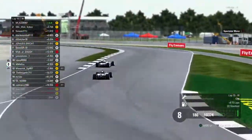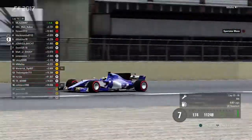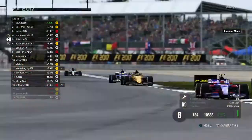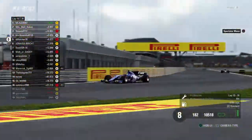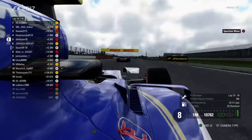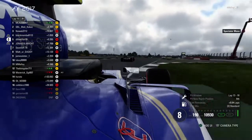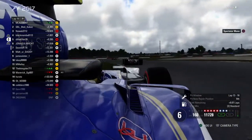We've got this battle going on heading into turn 1. Then we've got Fletcher and Black Mamba, who both pitted and both want to continue. No, sorry, Black Mamba came in earlier, so he's been split, D Fletcher and Nowick, by Black Mamba. And MLA leads this race having yet to stop, so he'll be coming in for those supers, that's for sure.